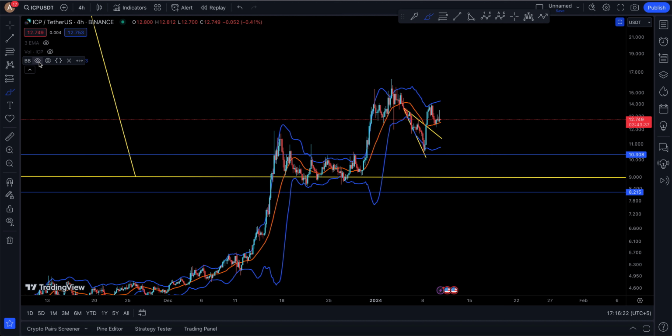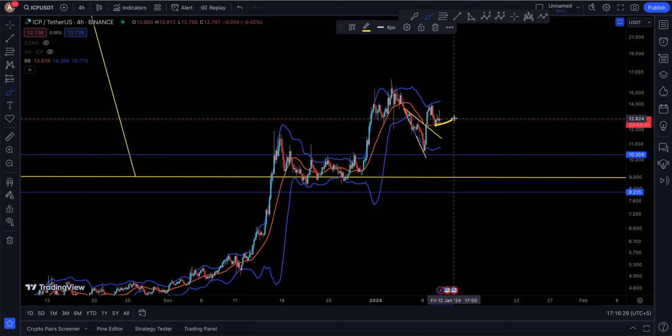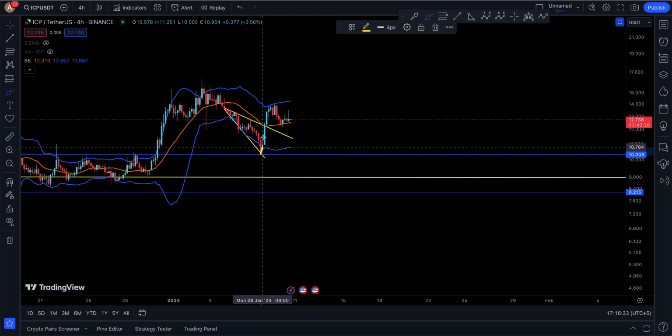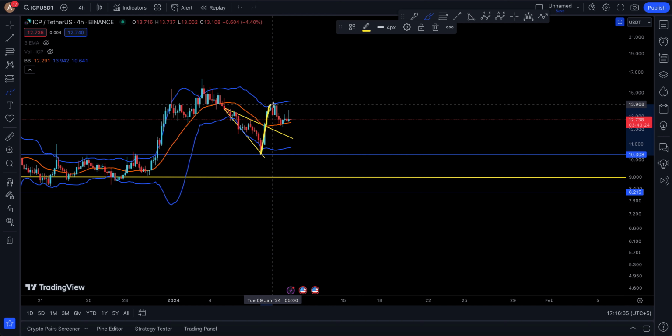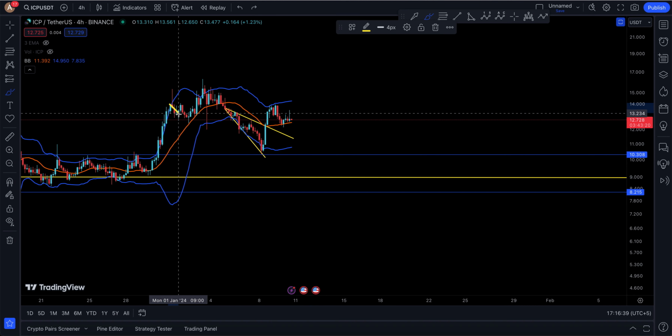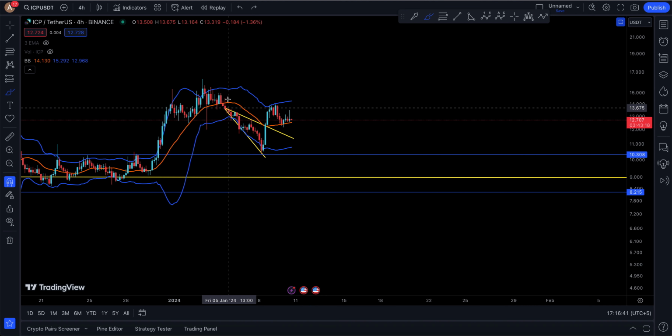What about the Bollinger Bands? The Bollinger Band does suggest that you're holding the middle band at the moment, right? So you're really bouncing off the middle band right there. If I zoom in right over here, you can see that you went to the lowest band, broke up, came to the highest band, got rejected, and now you're holding the middle band, just the way you were holding the middle band right over there as well.